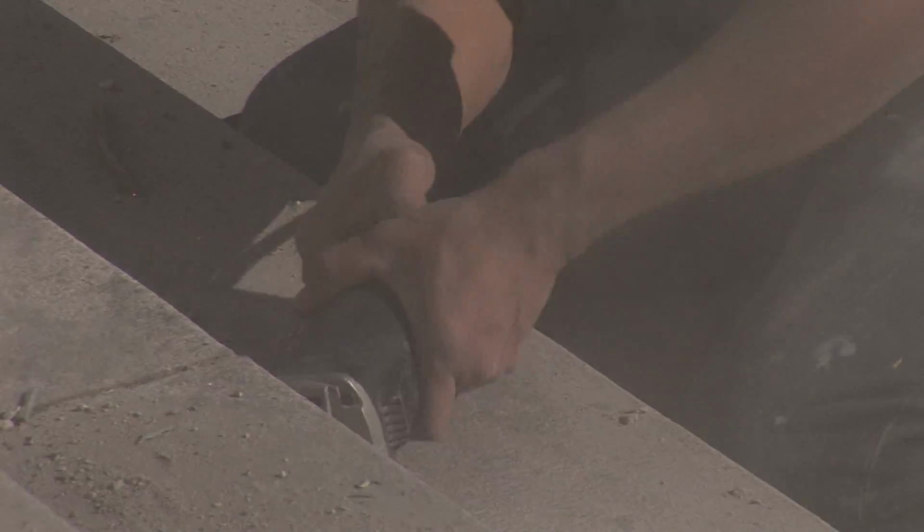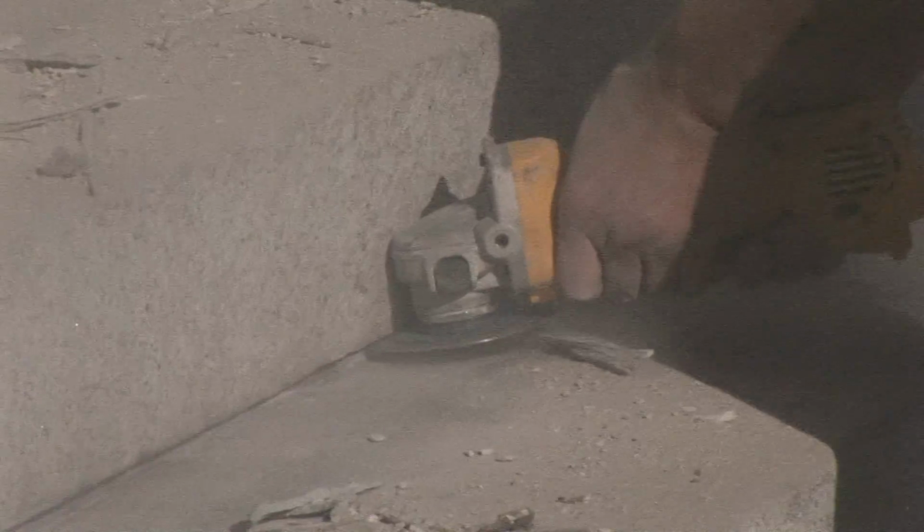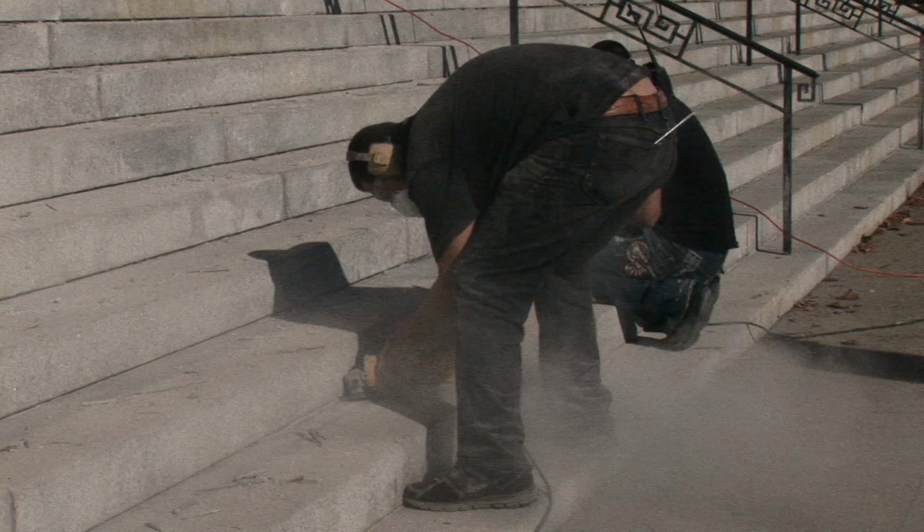The front stairs of the building have their epoxy grout being removed and switched out with concrete grout, because currently a lot of the stairs have water moisture penetration between them, causing warping and stains on the stairs. Once we replace that grout, it'll be just as good as new.